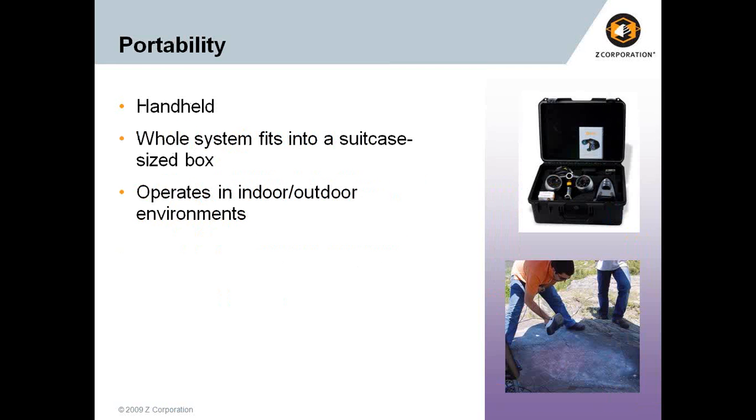Again, very portable. As you can see, Pelican case, the system fits inside of that. So we do have customers who take the system wherever they really need it. If it's going on a plane or just traveling down the street, it's very quickly packed up, and it's out of the box and ready to go. And it'll operate in any environment or lighting as well.